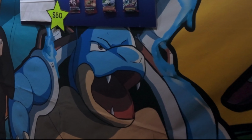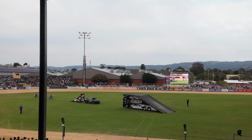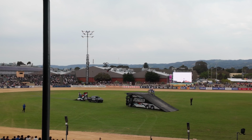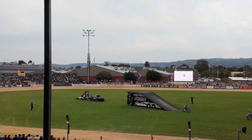Meanwhile, these cars are just going around the track over and over and over again. It's basically a real life spin attack. I think I'm getting dizzy just watching. And then these absolute legends, just straight up launching themselves into the air on motorbikes. I'm stunned every time. Like, who wakes up and thinks, yep, today I'm gonna defy gravity.